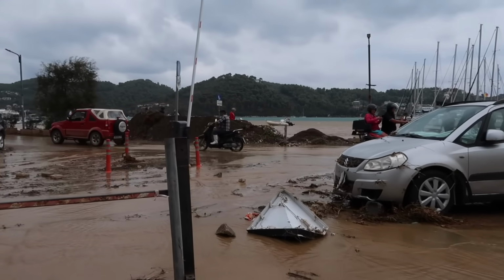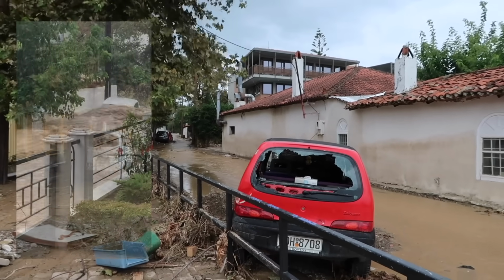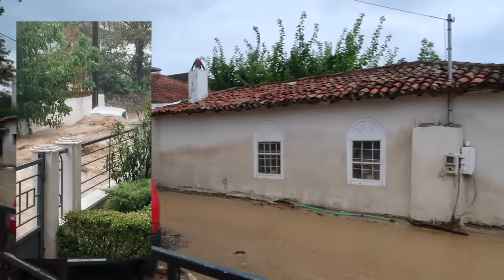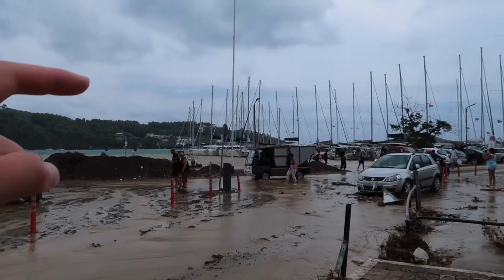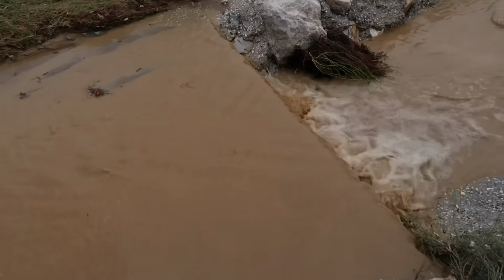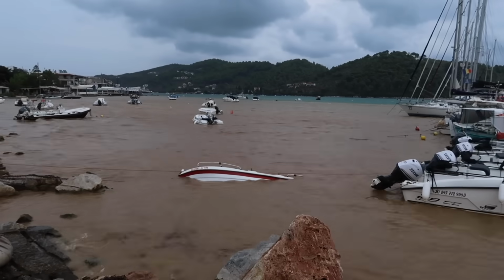Here's the aftermath at the bottom of the river from yesterday. So the video I put on yesterday where all the water was gushing down the whole way, this is the base of that river basically. Lots of smashed glass on cars and things. And then I'll take you close to the sea, but you can also see how brown the water is from all the silt and mud that's in there. Sunken boat there.